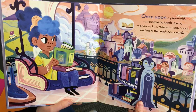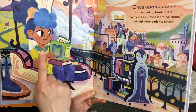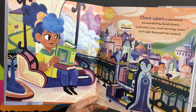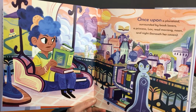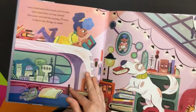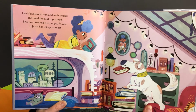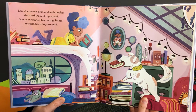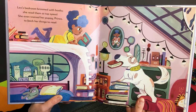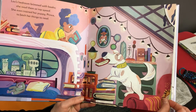All right. Once upon a planetoid, surrounded by book lovers, a princess, Lex, read morning, noon, and night beneath her covers. All right, there's our princess, Lex. She's got lots of books. Lex's bedroom brimmed with books. She read them at top speed. She even trained her puppy Prince to fetch her things to read. I want a dog like that who will bring me books. That would be amazing.